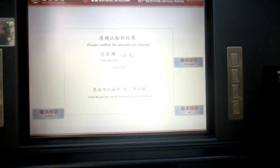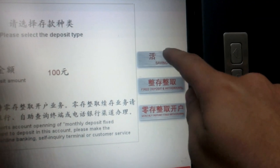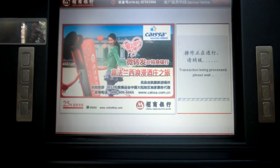Okay, transaction in progress, please wait. This tells you the amount, and continue means if you want to add more notes. I just want to go okay. So it says please choose where. I'm going to put it into my savings account. Okay, now it's busy doing that. Okay, so it tells you the amount and all that. So you just say confirm. Do you need the customer advice, which means a slip? Yeah, why not, I need a slip. Printing, please wait. Okay, here it comes. It tells me the amount that I put in there, 100 yuan.